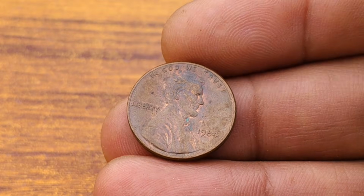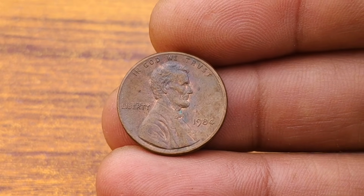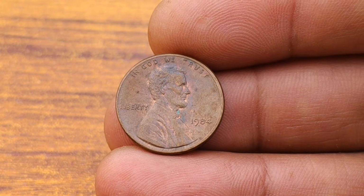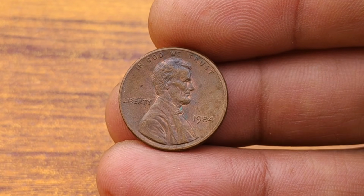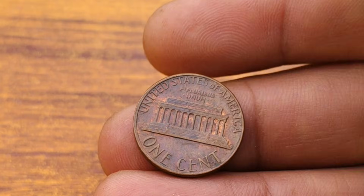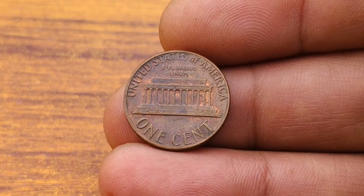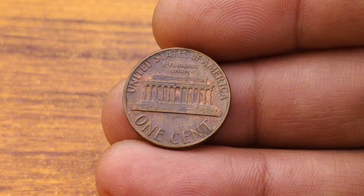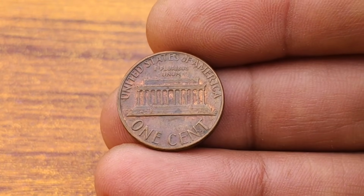The 1984 penny without a mint mark is common, but certain unique characteristics can make it a star among collectors. One of these standout features is a distinct pink shade, which isn't intentional, but rather a result of environmental factors or unusual chemical reactions affecting the coin's copper plating. Now let's talk about that pink shade.